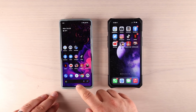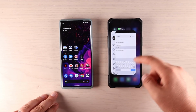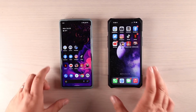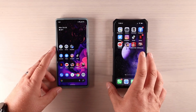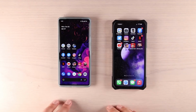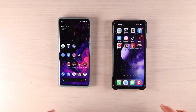So next up, I'm going to go ahead and clear out all applications on both phones, and we'll do a speed test for app launching on the phones to see which one can launch applications faster, because really that's what you're going to be doing with your phone all day. You're going to be launching applications. So we're going to start out with some stock applications. These are super light and neither phone should have any issues opening these stock applications.